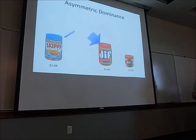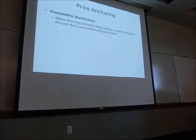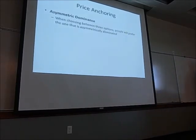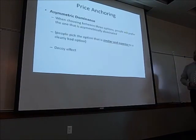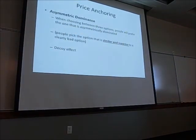Yeah, so what's gonna happen, watch this, see that? That's CGI right there. Transformers. But, so this is called asymmetric dominance, and I'll give you a couple definitions. It's much easier understood through examples than through definitions. When choosing between 3 options, people will prefer the one that is asymmetrically dominated. And that means you pick the option that is similar and superior to a clearly bad option. This is sometimes called the decoy effect.